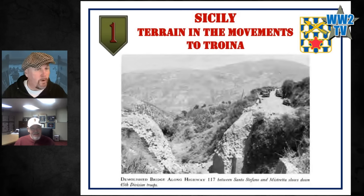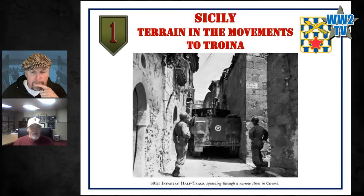Okay, well, let's go ahead and move on to the next slide. Very, very quickly. This is in the town of Sarami. I'll show you where that is here. It's near Troina. But again, as I talked about these villages being built in medieval periods, here you are trying to get a half track through a really narrow street. And in some cases, they actually had to bulldoze a route around some of these little villages to get the tanks by because you couldn't get the tanks through there. So, again, a very good visual image of some of the difficulties of the terrain imposed on the 1st Division.